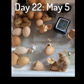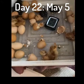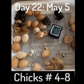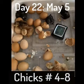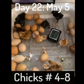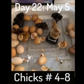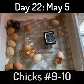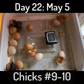Well, we just woke up and we have 1, 2, 3, 4, 5, 6, 7, 8. That means that 5 of them hatched during the night when we were sleeping. Oh, this one's like all over the place. Yeah, we'll get them moved to a cage as soon as they dry out, and they'll have a heat lamp on them. So that'll give room for the other ones to hatch out. Okay, it's about 24 hours since our hatch started, and we are up to 10 now. We just had number 10 hatch out.